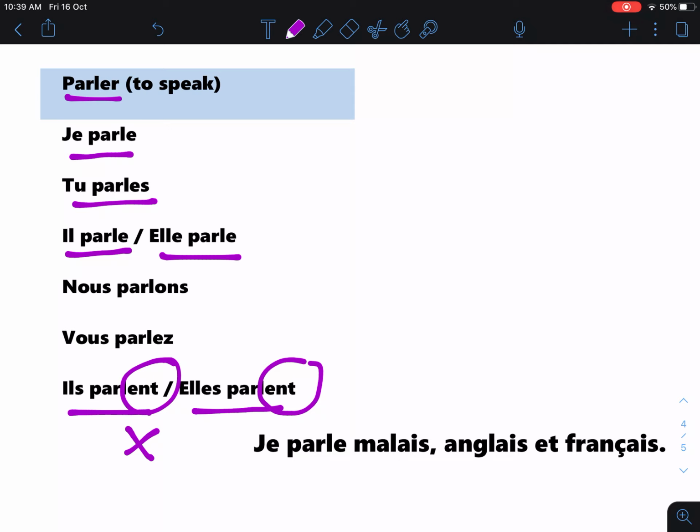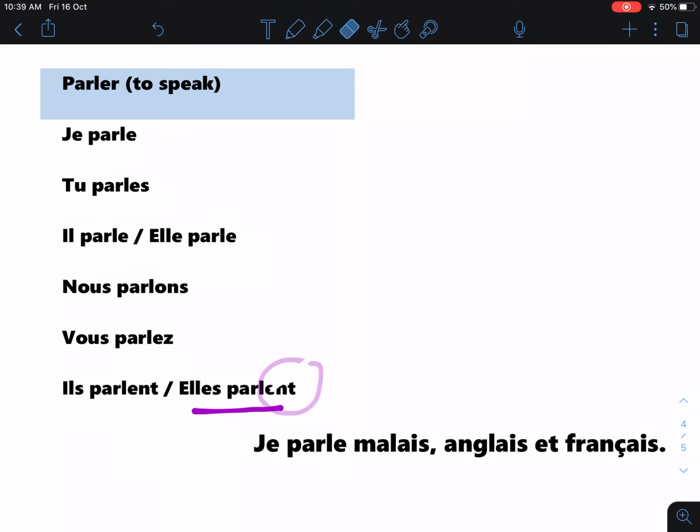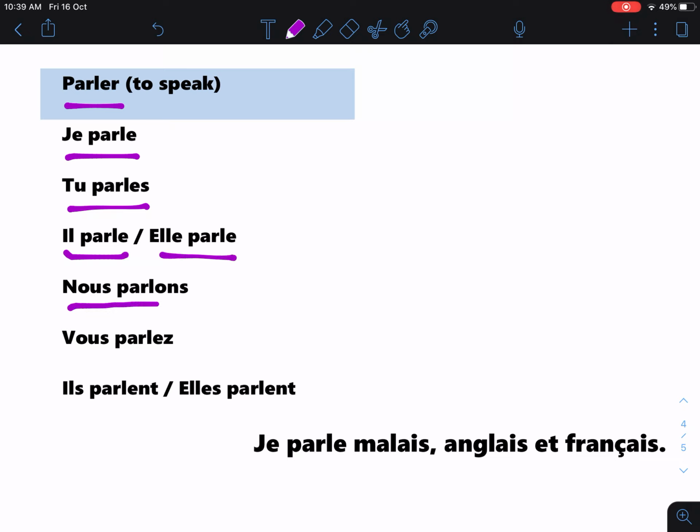So, again, I'm going to repeat this. Parler, je parle, tu parles, il parle, elle parle, nous parlons, vous parlez, ils parlent, elles parlent. So, if you want to tell people that you speak Malay, English and French, you can say je parle malais, anglais et français. Well, that's pretty exhaustive.